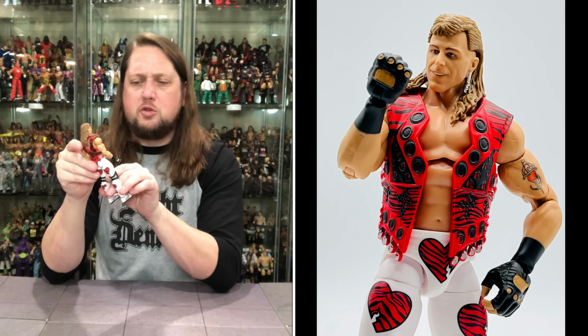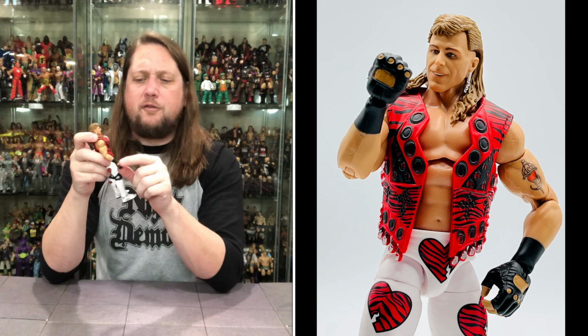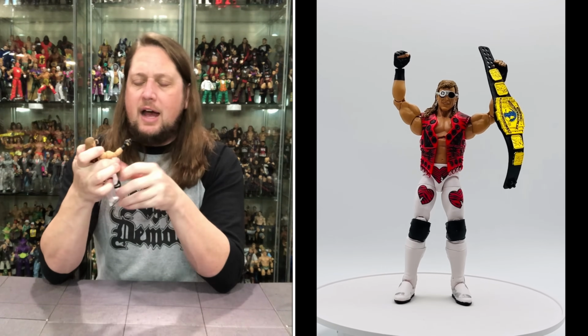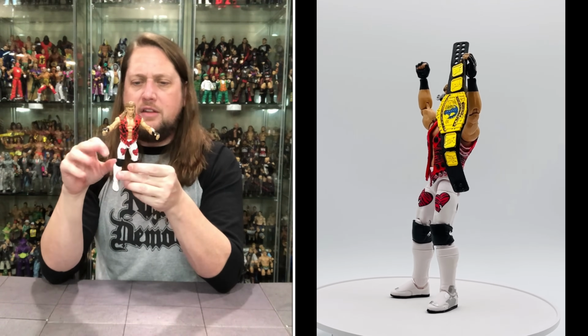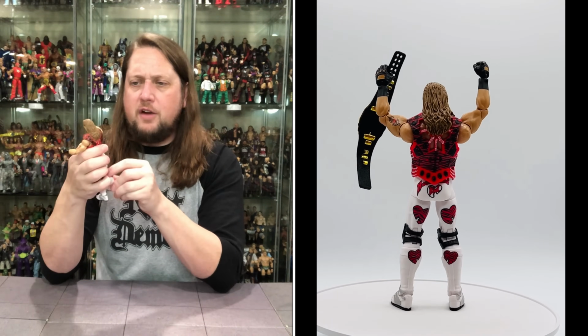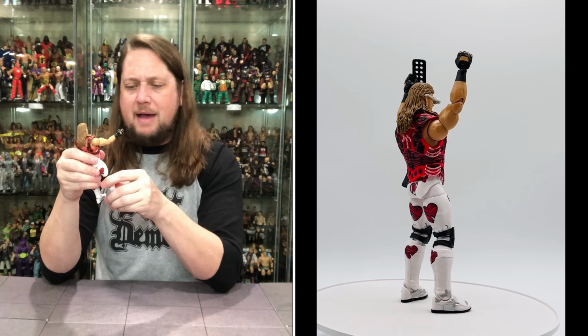Very ornate, of course, removable if you want it to be. He's got the black forearm tape into the black gloves, two gripping hands on this one, as we did mention. He's got the hearts all over the place on the tights here, the white tights looking good with the red hearts and the black. Very, very nice looking there. Very on brand for Shawn back in the day.